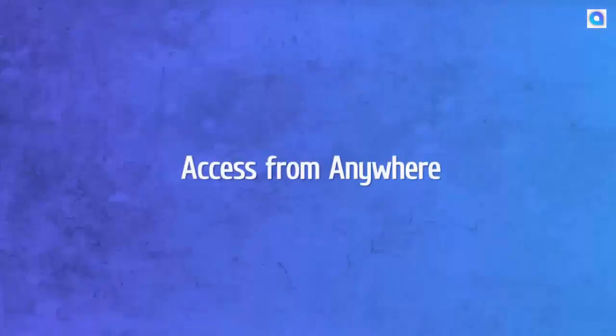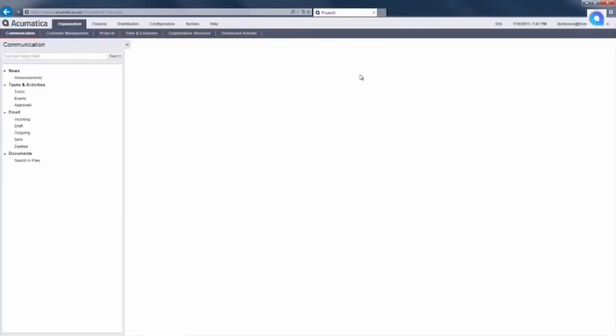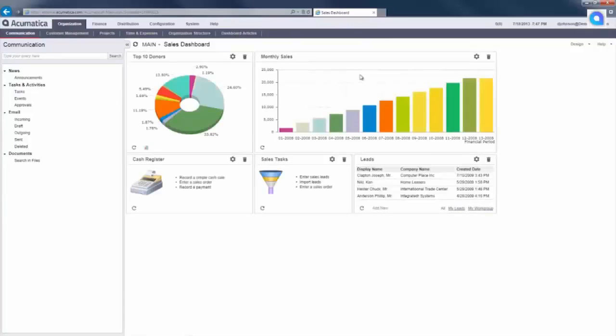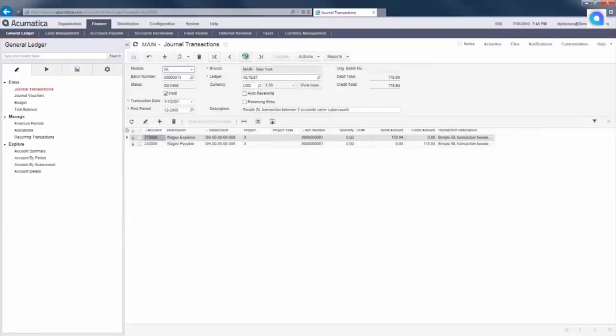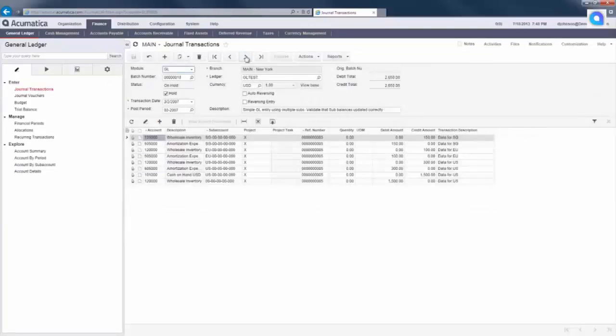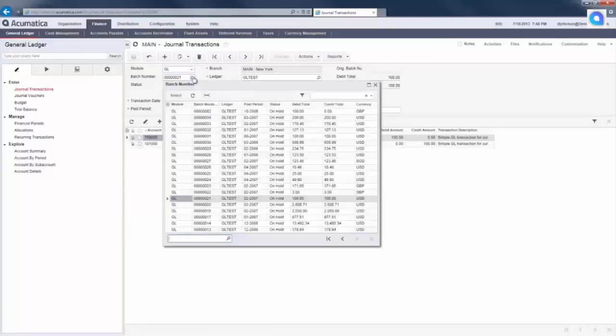Access from anywhere. Acumatica allows you to access your financial applications anywhere you have a browser and an internet connection. In this example, I will access a hosted server from my office computer. I am using the Internet Explorer browser, but all major types of browsers are supported, including Mozilla Firefox, Apple Safari, and Google Chrome. As I review journal transactions in the General Ledger, notice that the response time is fast.